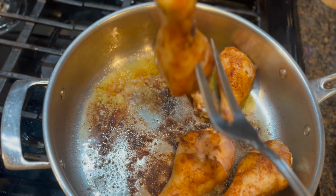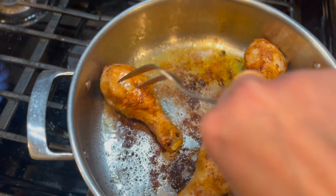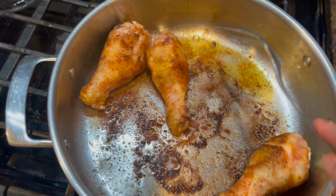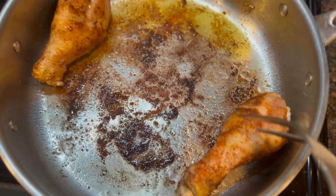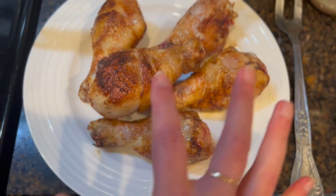The reason my kids call this sticky chicken is because when I cook a whole chicken, a lot of times the thighs, the skin sticks to the bottom of the pot. And I'll leave it. If there is skin on the bottom, it's okay to leave it. Legs doesn't stick that way. We're gonna let these rest.